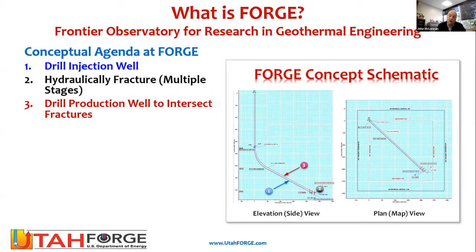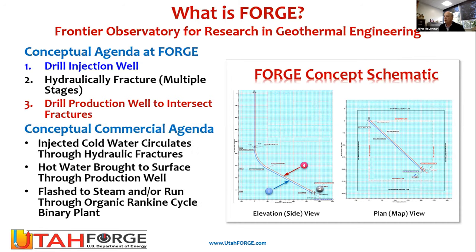That's part of the obligation of the FORGE project, to make these sections of the wells available for research through FOAs, and issue awards to look at stimulation, perforating, logging, numerical calculations, back analysis, development of isolation systems, et cetera, et cetera. And so that's the concept of FORGE.